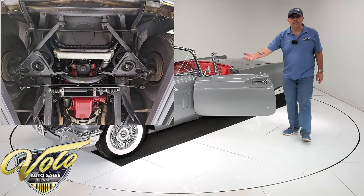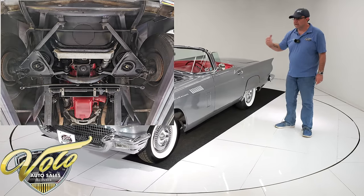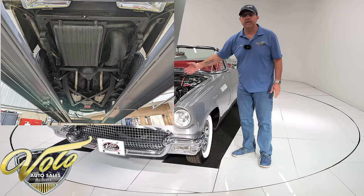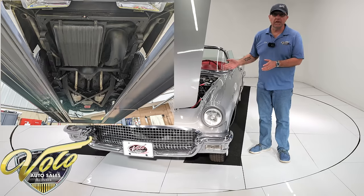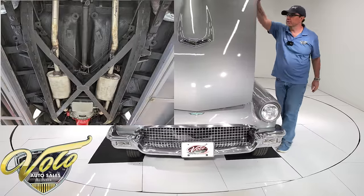So underneath the car is real nice and clean and solid. Floors, braces, all that looks real good. Front end looks like it was all rebuilt. Matter of fact, the previous owner that I just got the car back from had the front end all rebuilt. That's why it all looks so new.